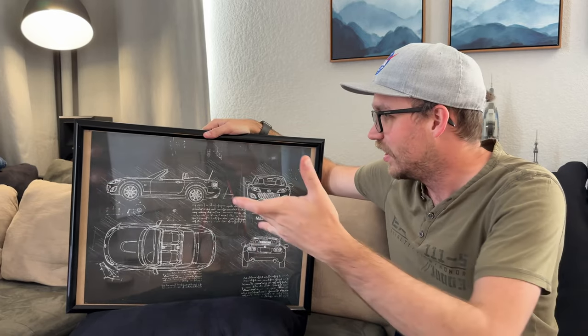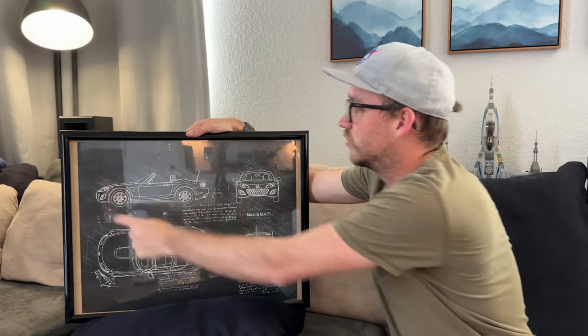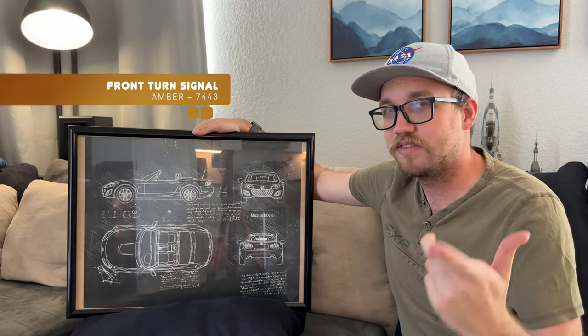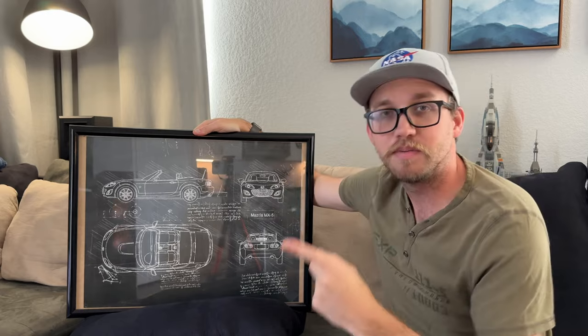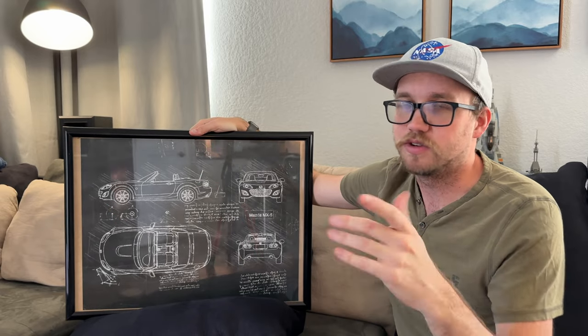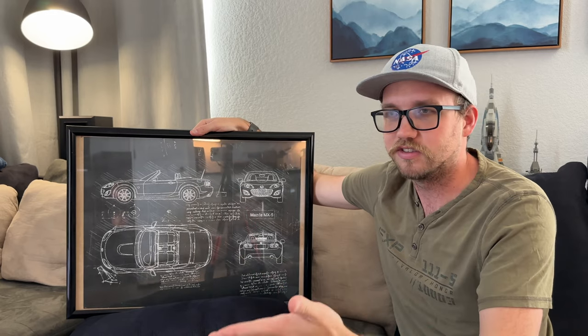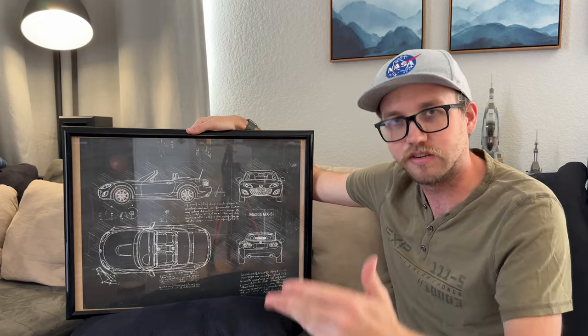So, here's a nifty poster to help me show you what I'm talking about. Turn signals, first of all, front and rear. Those are 7443 for the front, 7440 for the rear. Now, hyperflash is a thing, which you can look up, but basically, they can hyperflash if you just throw in LED turn signals where it's expecting incandescent bulbs because the voltage is different.